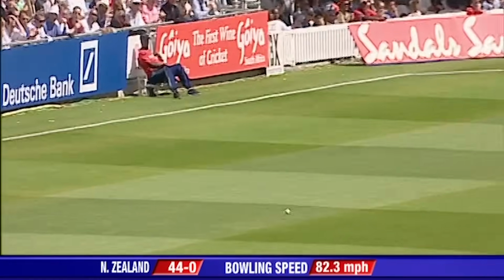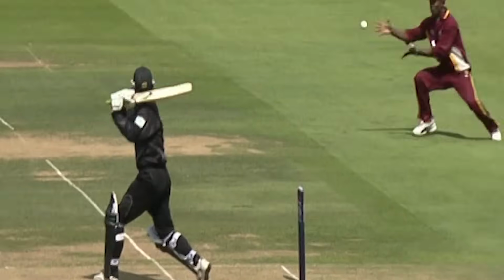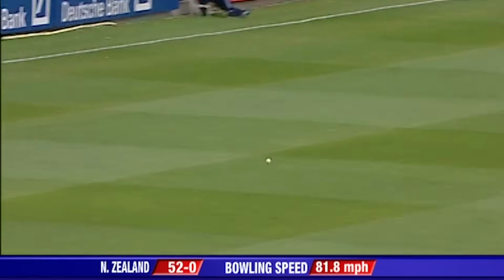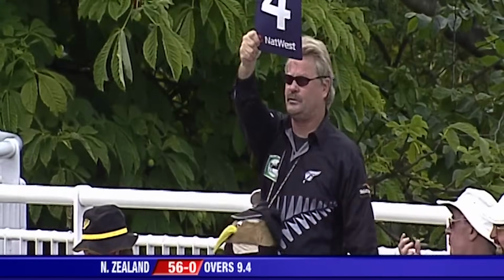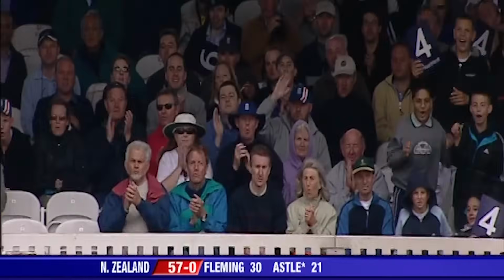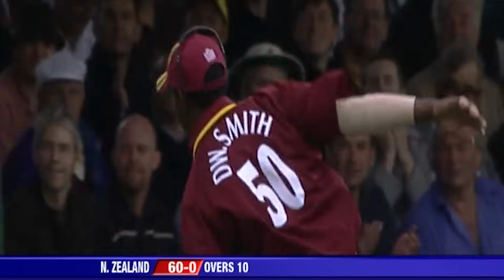It's crashed away by Astle. Backward point for four. It's his second boundary, and he doesn't want to get left behind. Four. Astle so strong there. And picked that up beautifully away down to fine leg for four more. Productive over, 9 from it. It's 60 without loss.